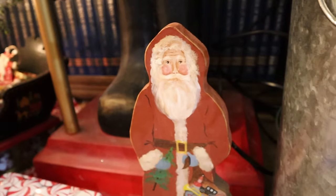Lot of fun. Okay, now we're back to the bed. Here's our faux wolf fur. You're not going to be cold under here. And here is our new, look at this, beautiful plaid. It looks convertible.